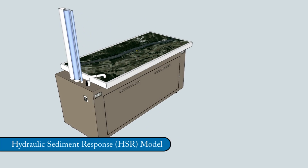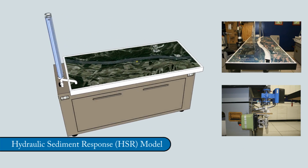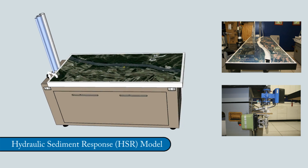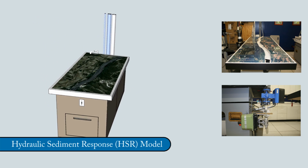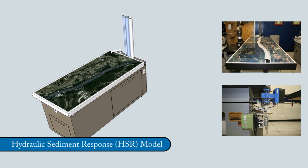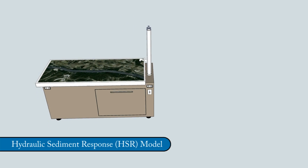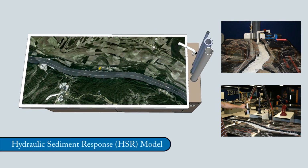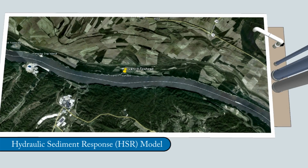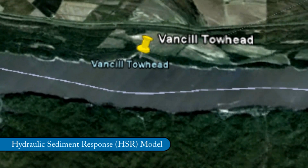To solve this complicated problem, a micro-scaled physical sediment transport model, or hydraulic sediment response model, HSR model, was used to develop and test different river engineering alternatives. The use of the HSR model allows engineers to develop design solutions to reduce or eliminate the need for dredging and increase environmental diversity within the reach.